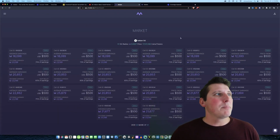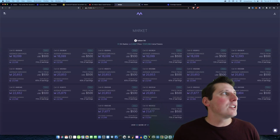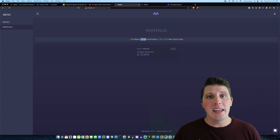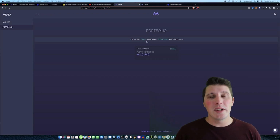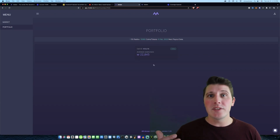As you can see, the marketplace right now has 51 radios available for purchase. We're going to talk about how to navigate the marketplace, or at least how I did, in just a little bit. So when you go over to your portfolio, this is literally 1 day of earning tokens, and it was already deposited into my Helium account. So I've already earned 15,000 mobile tokens from one of these radios. Now, on average, they're earning almost 23,000 mobile tokens per day.